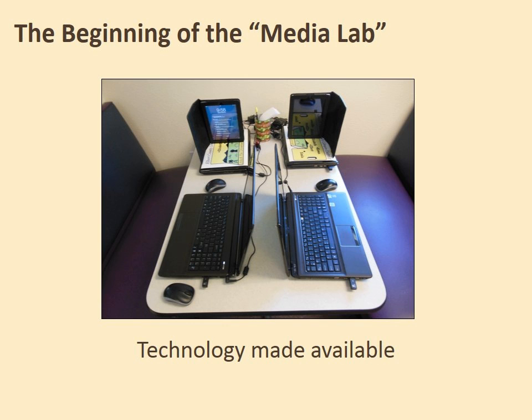This is what I consider to be the beginning of our media lab. We were part of the BTOP grant in Colorado, which is Broadband Technology Opportunities Program. Anyway, I'm sure Crystal can tell you what that is. But we got some laptops. We got some iPads for that. And the reason I consider it to be the beginning of our media lab is because we set them out for use after they had been locked away. When we got them, we were very scared of setting them out for people to use.